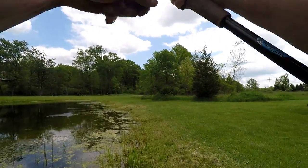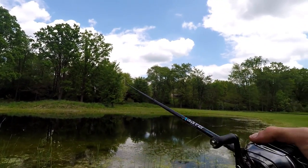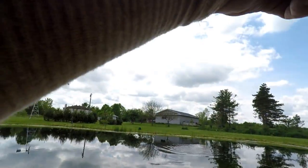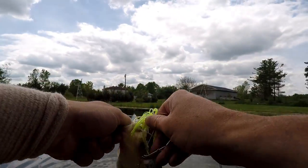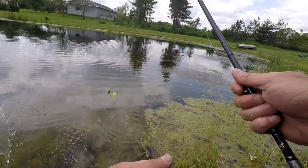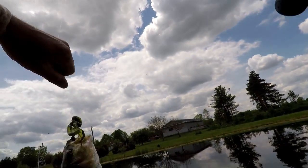I missed one. That was a good one. Oh, did you get him? Oh yeah, he's hooked up to a fish. There we go. Not that time. Yeah, not a huge one, but it's a start. Oh, there's a cruiser. That's a cruiser. Okay. There's one. Another one. Texas rig.